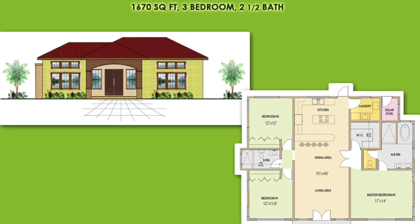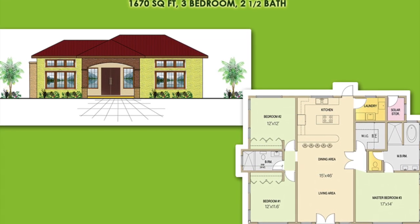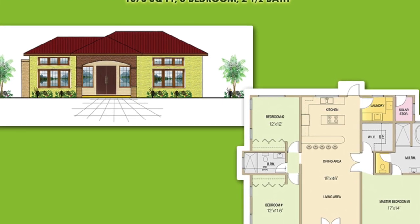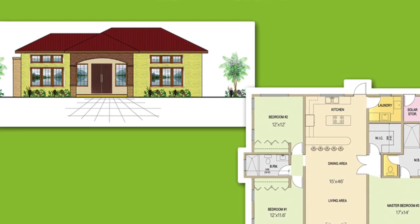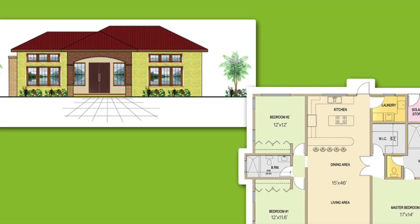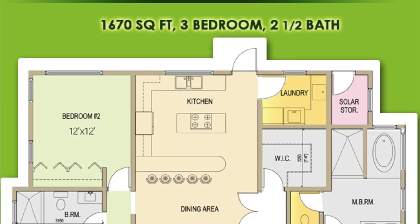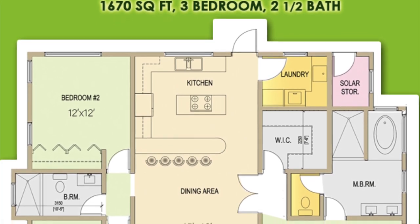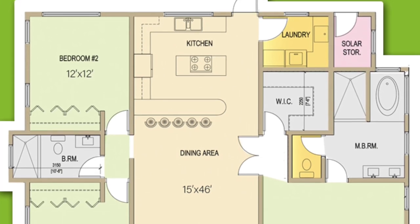Okay, and this is the content. As you can see, slightly different layout. They don't have a model unit for the content, but you can just see from the drawings there what the outside will look like and the design of the inside also. Okay, so these are a little bit smaller, 3-bedroom, 2.5-bathroom, but these are 1,670 square feet, so smaller than the retreat.